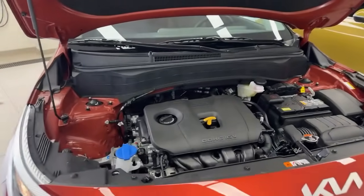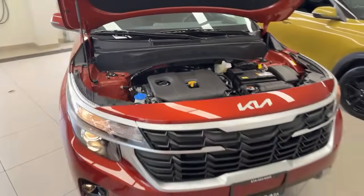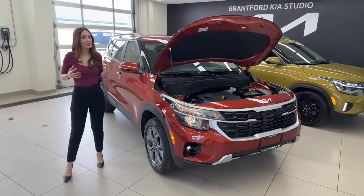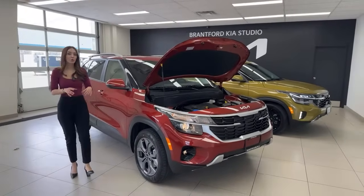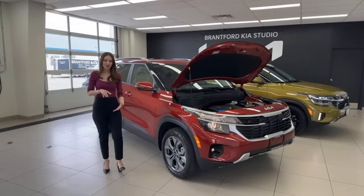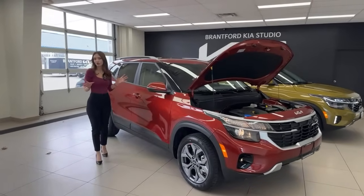If you're curious to see how the Seltos drives, we have done a test drive video. Now it was on our turbocharged engine option, but I will say when it comes to the size and comfort as you're driving, the reason why the Seltos is a top pick for a lot of our customers who have even cross-shopped is the fact that it rides more like an SUV, when other vehicles in this size class and price class tend to feel a little bit more like a crossover. So this vehicle definitely has some advantages to its larger size.